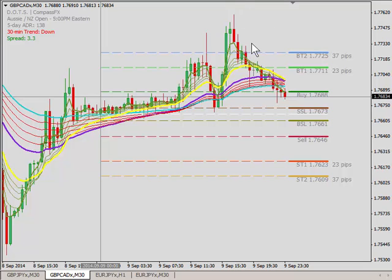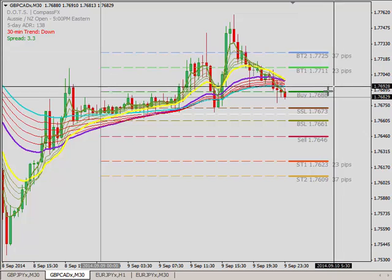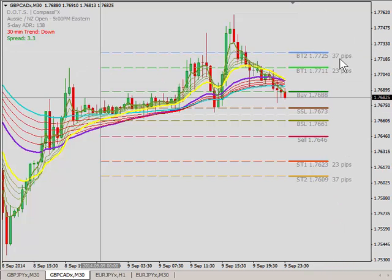Well, you can stack the levels. That's simply looking at the distance from the entry to the buy target number 2 or the buy target number 1 level, and then stacking that, just adding it to the top. So in this case, from here to here is 37 pips.